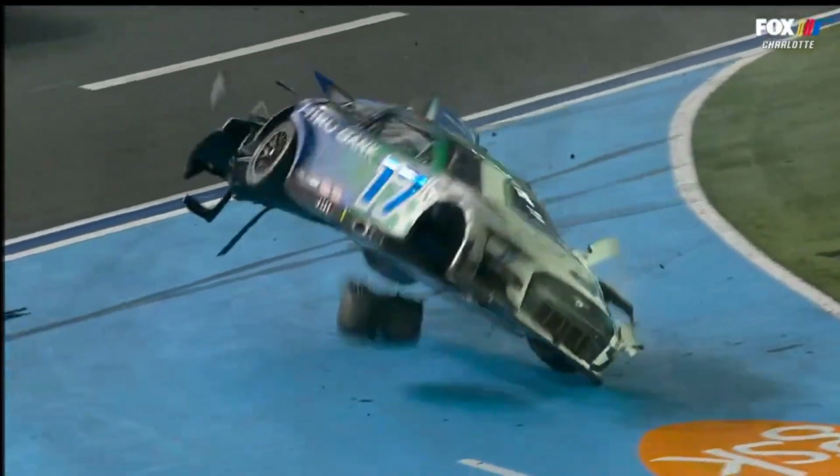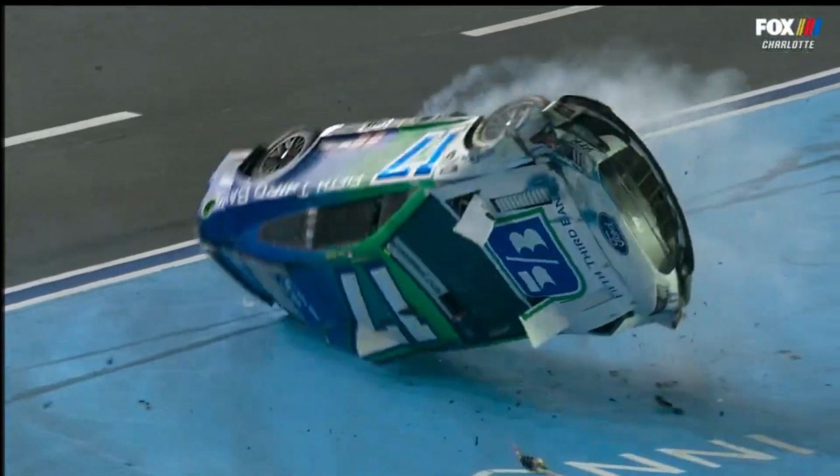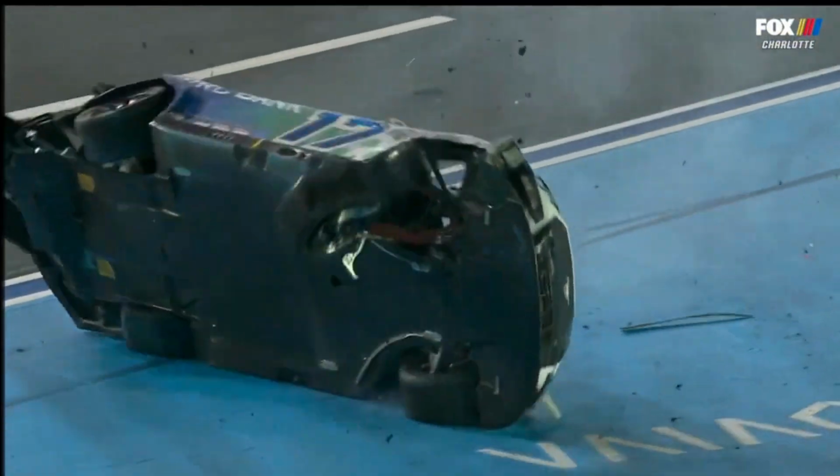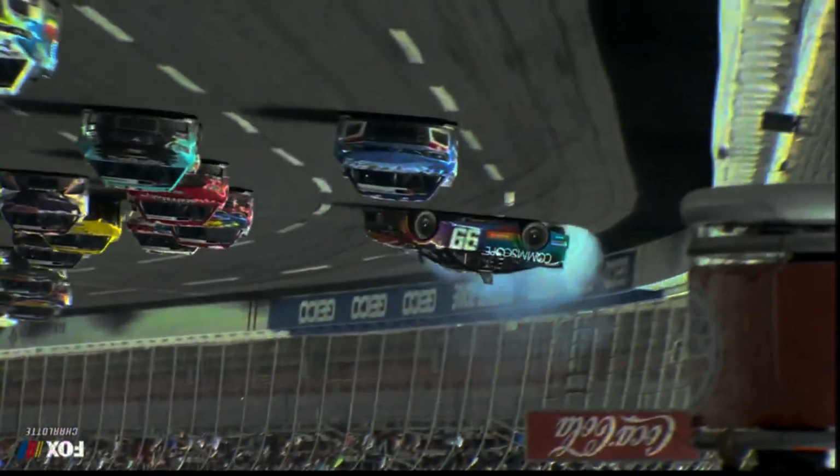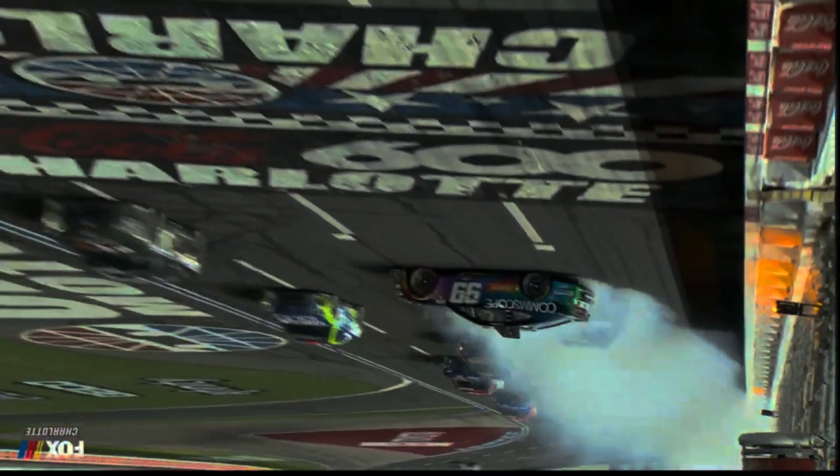Props to NASCAR. The tire held on this whole time, and this is one of the only times the tire actually did good. You can definitely see that right there. And yeah, I think it was a really good crash, and that's kind of it. So let's move on, shall we?